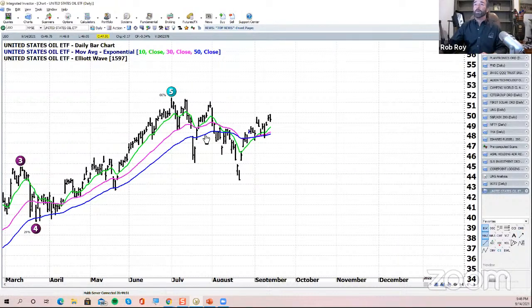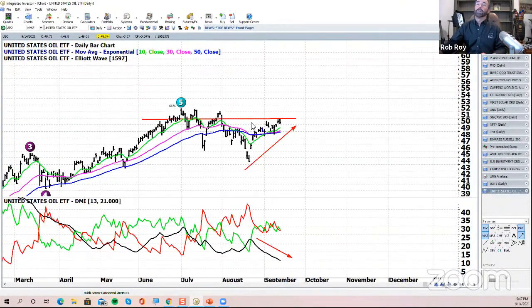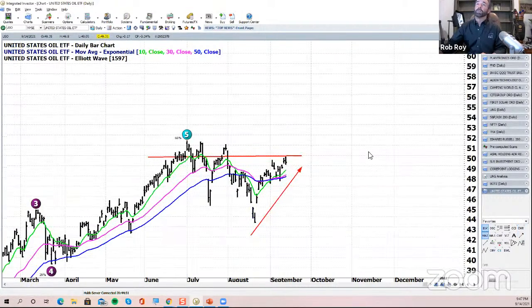So with USO, where we're going here is we're getting back up to an area of congestion, but it's made a nice move. The 10-day has crossed above the 30. DMI isn't giving it any interest at all, though. Look at the ADX, it has continued to move lower this entire time. It would take a little bit of time for it to reverse, but it should be starting to show signs of turning back to the upside. So that gives me a little bit of pause here on whether or not oil can break through this area here at 50. The DMI is not showing that it can. It's not showing that it's going to have the strength to move through there.